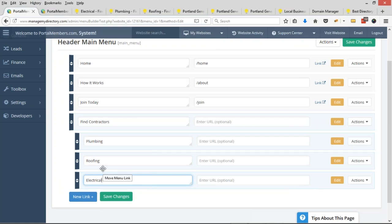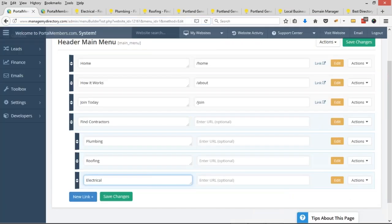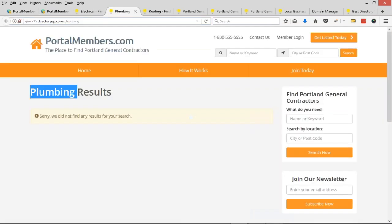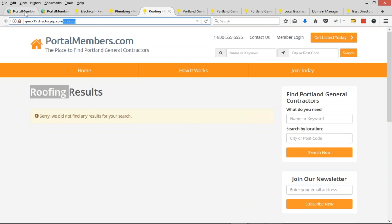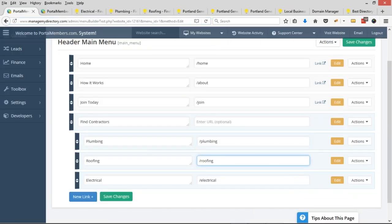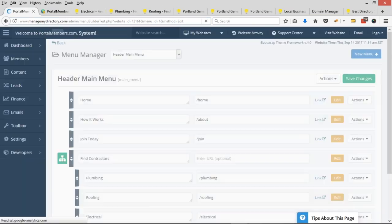Now I need to define where they're going to link to. So really simple, I'm just going to take what's after the slash. I don't need the whole thing, and I don't want this because I'm going to be changing my domain anyways. So I'm going to copy the slash and put that here, and I'll do that for plumbing as well. Very cool. So when I point my domain, because I'm just copying from the slash onward after the .com, the system will automatically make those links work with the new domain.